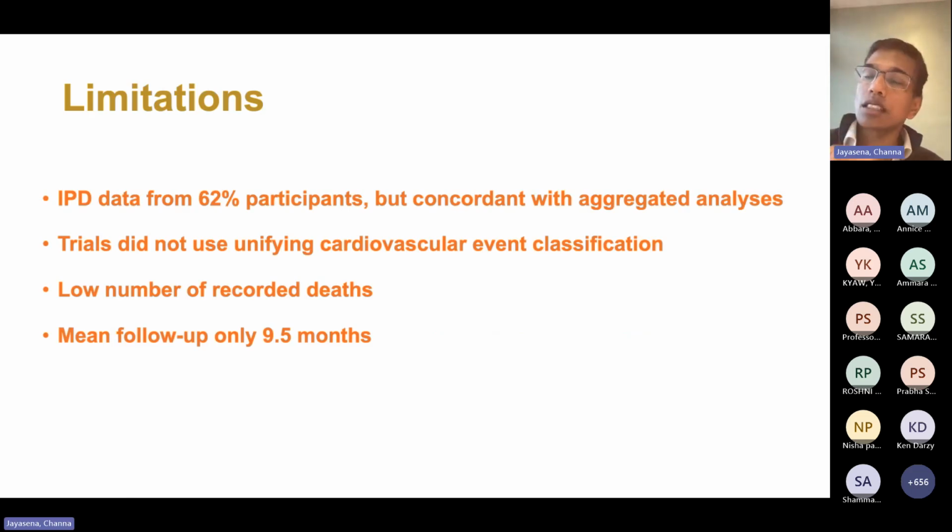So on the basis of our data, we managed to get individual patient data from the majority of clinical trials done to date of testosterone monotherapy. And what we found was that there was no increase in cardiac events.